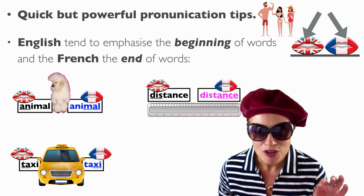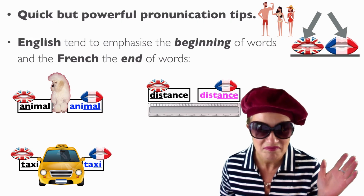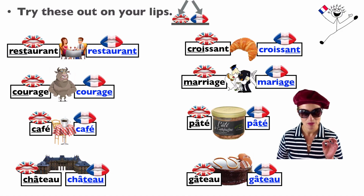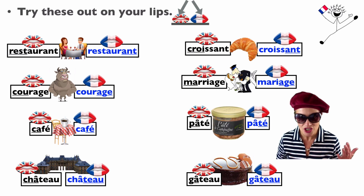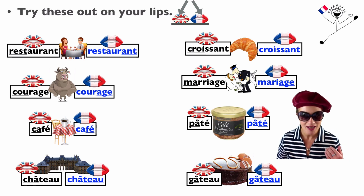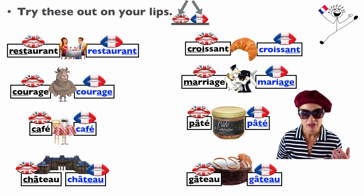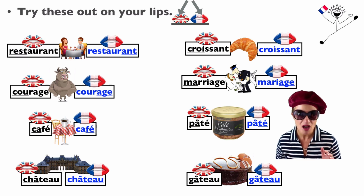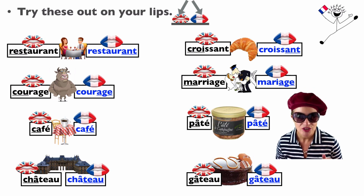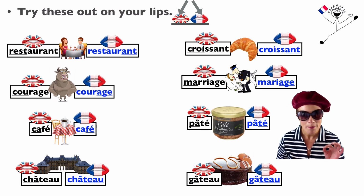Luckily, French and English share a lot of words because around 50% of English comes from French or Latin. Try these out on your lips. We say restaurant. The French will say restaurant. We say courage. The French say courage. We say café, the French say café. We say chateau, the French say chateau. We say croissant, the French say croissant. We say marriage, the French say mariage.